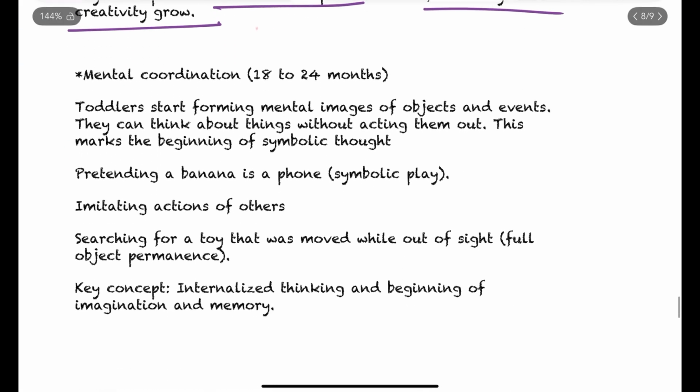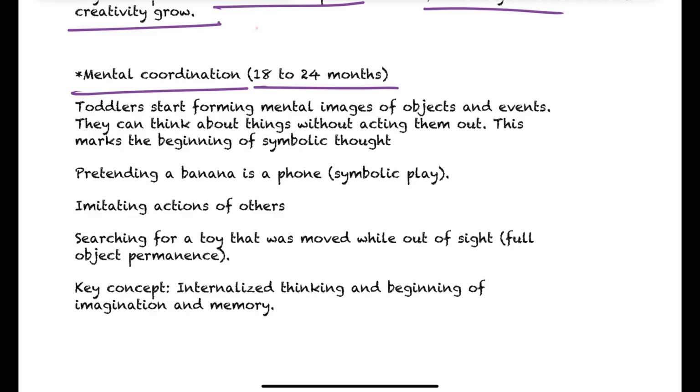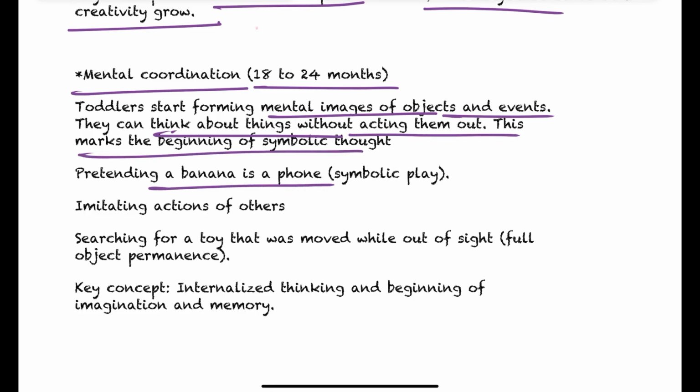The last one is mental coordination, 18 to 24 months. Toddlers start forming mental images of objects and events. They can think about things without acting them out. This marks the beginning of symbolic thought. Pretending a banana is a phone, symbolic play, imitating actions of others. Searching for a toy that was moved while out of sight, full object permanence.